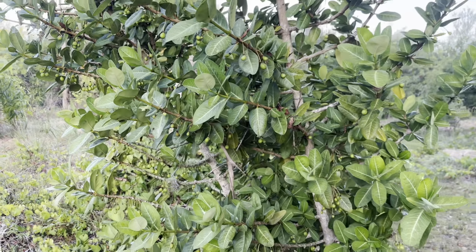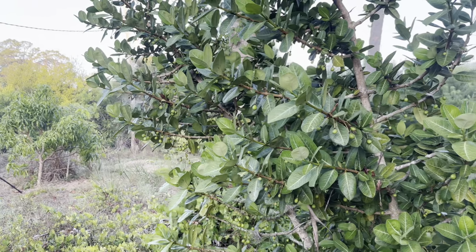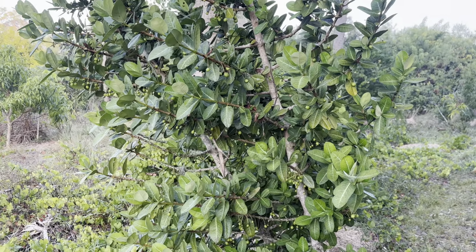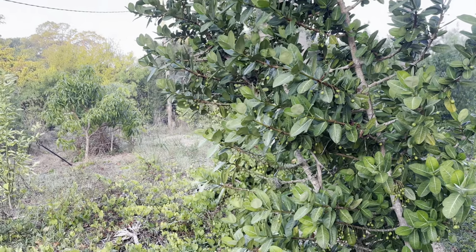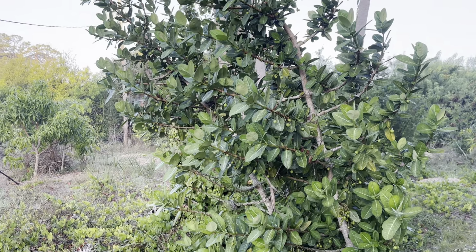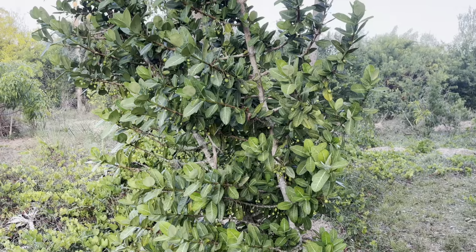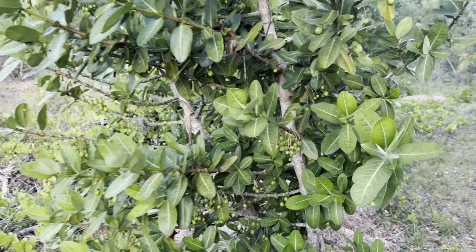It's totally unaffected by this bad drought we've been in for a while now, and I can't see any negative effects from not watering it. Obviously it is able to produce a lot of fruit, and that's the case here.